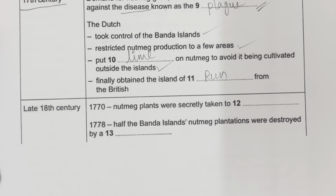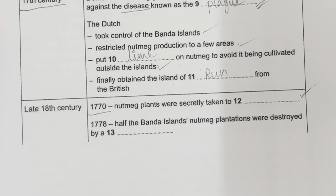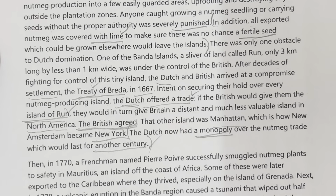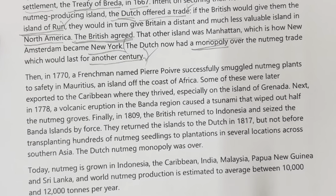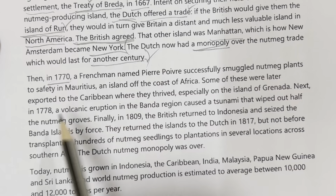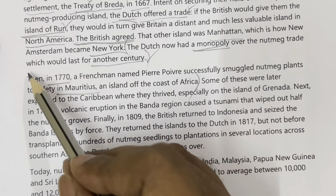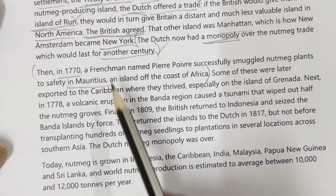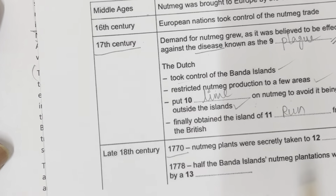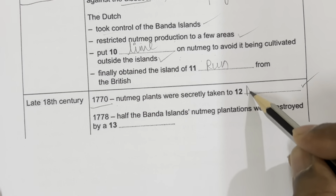Next, the late 18th century. 1770, nutmeg plants were secretly taken to the dash. So 1770 is our hint here. Let's read there. So this is in the next para itself. In 1770, a Frenchman named Pereire successfully smuggled nutmeg plants to safety in Mauritius, an island off the coast of Africa. Wow, so what's the answer? So this guy, Frenchman, took the nutmeg plants to Mauritius. So this should be the answer, right? In 1770, nutmeg plants were secretly taken to Mauritius.